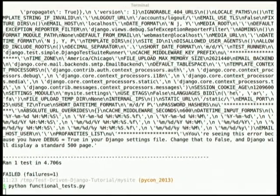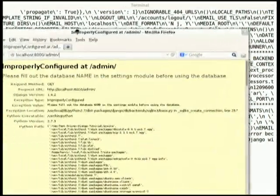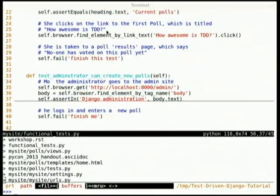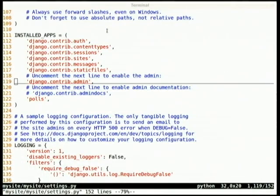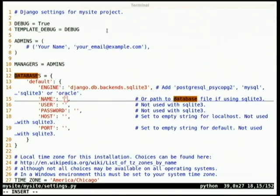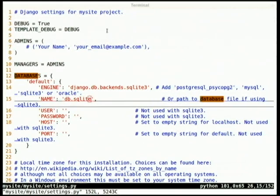So what that little debug page is telling us is, in order to get the admin site configured, we need to set up a database name. So if we go into settings.py, find the databases section, and all we need to do is give the database a name.